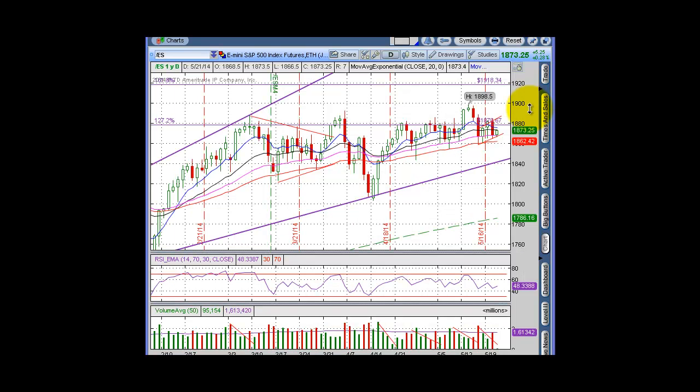All right, so now what do we have in the indices? Well, we have tons of bear flags, which is obviously a bearish pattern. We have bear flags in almost every index except the transports, and that is telling me that I am seeing and looking for some further downside.